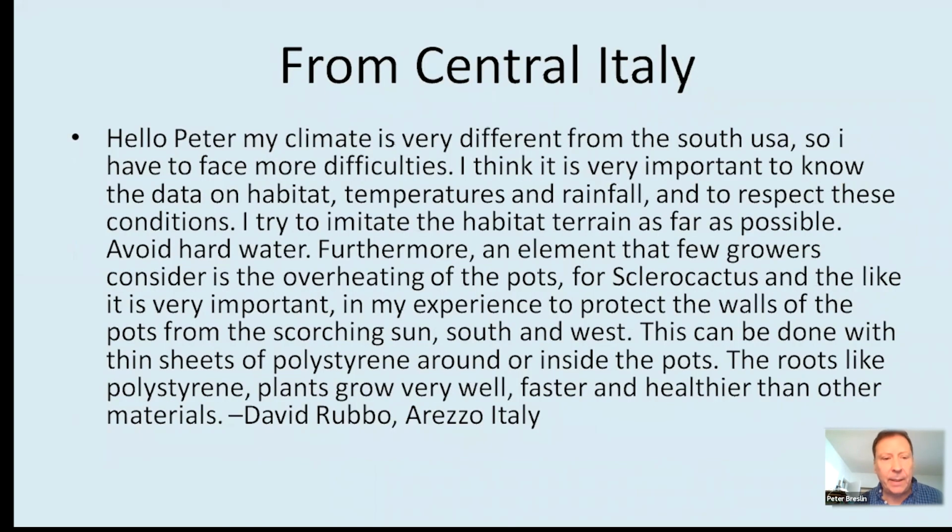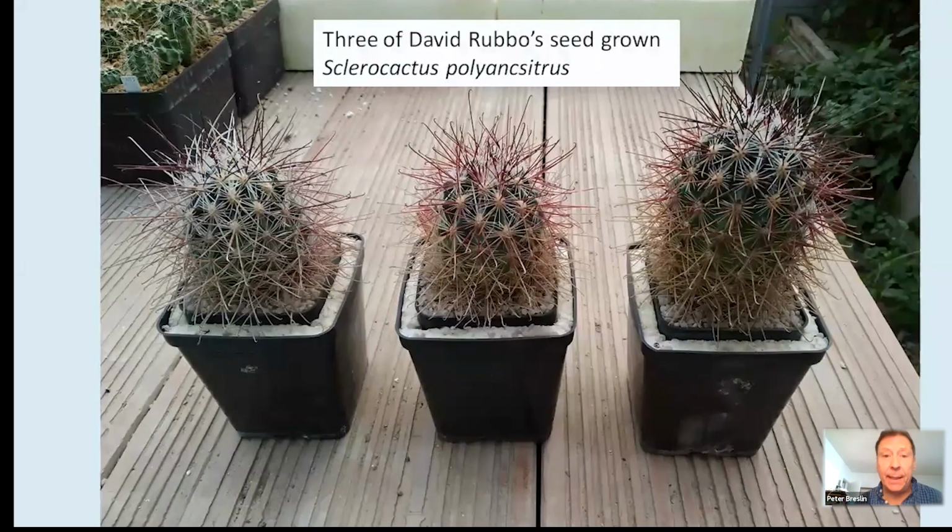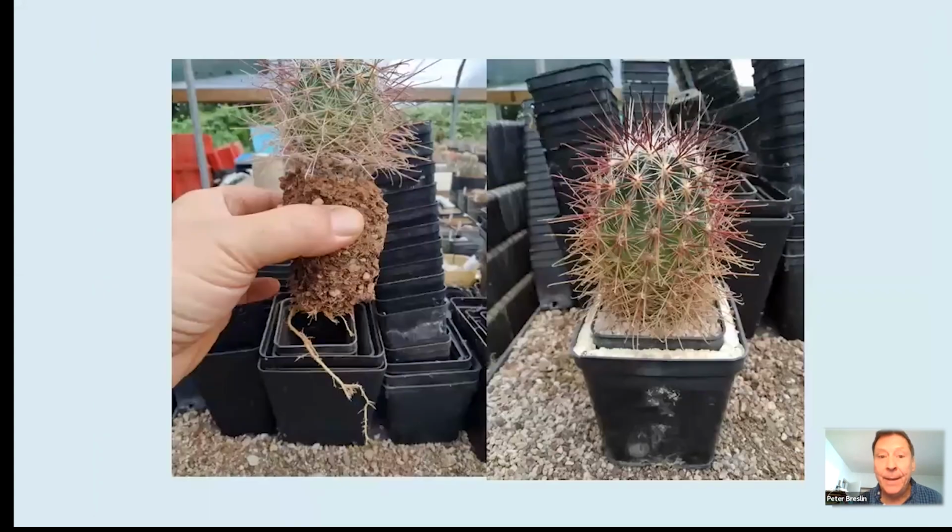And then from Central Italy, David Rubo Arezzo, he uses a lot of habitat data to grow his sclerocacti, and he uses polystyrene around the inside of the pots to thermally insulate the roots, which is very interesting. And you can see this system here in this photo from David, Sclerocactus polyancistrus, grown from seed, buried in these little pools of polystyrene to insulate the roots and keep them a little bit cooler. And this is in Italy, and he gets beautiful results. I mean, those are gorgeous roots. You can see that the soil that he uses is quite poor, as befits the plant.